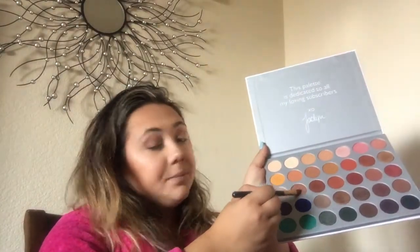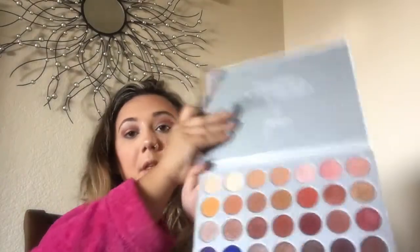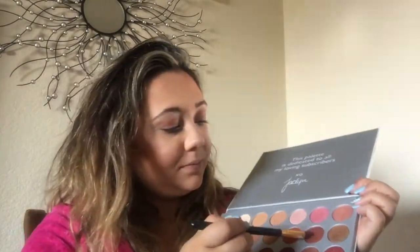So be careful if you're going to pat them on your eyes, because they are as pigmented as about any eyeshadow I've ever used. So I'm going in with this one right here, and now I'm going to go in with this shade right here, on the same brush. And I've also, on a side note, I've never tried any Morphe products before. This is the first Morphe anything I've ever bought, and if everything else is this impressive, then I would definitely recommend buying more.